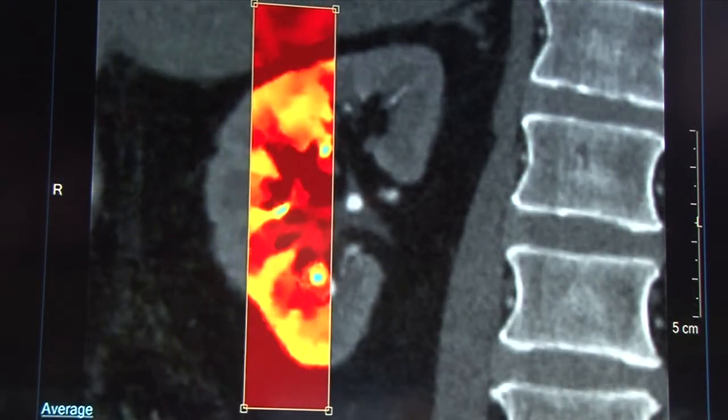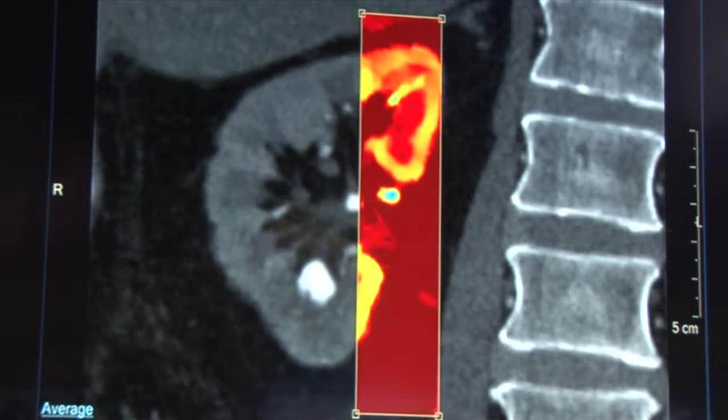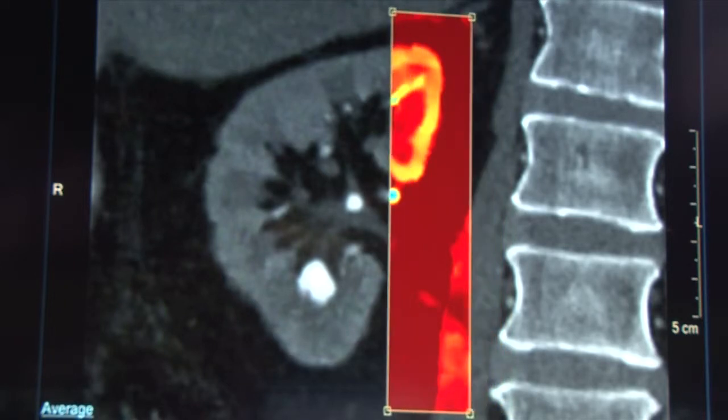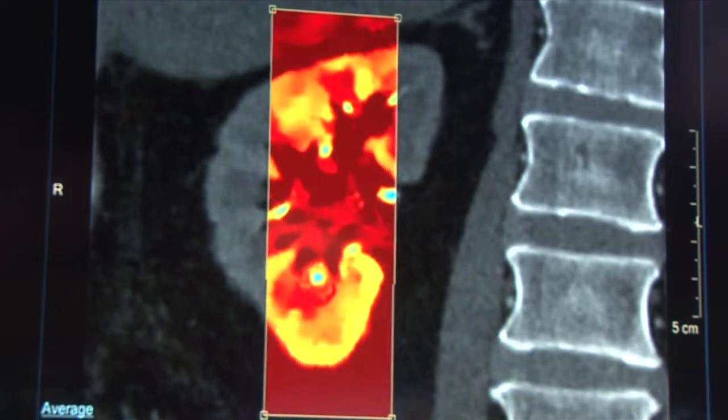One of the images that Philips showed using their new system is it's difficult sometimes to differentiate between contrast that's flowing through kidney vessels that are spot facing into the image viewing plane, or whether they're stones. And using this algorithm, you could clearly identify stones from iodine in the blood vessels.